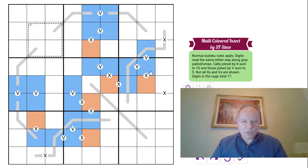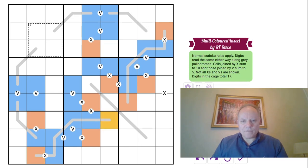Now, palindromes as well. So this is blue. That's on an X. So those two are orange. Yeah, this is getting stuff done, actually. Okay, that's blue. Same again. X gives us orange there and on the other end of the palindrome.